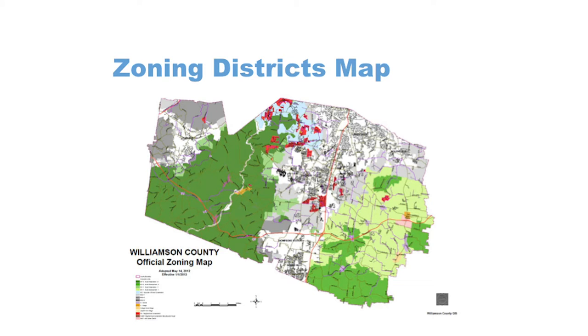The map that you're seeing now is the official zoning map for the county. Just to orient you, the white is the cities. The gray areas surrounding the cities are what we call the urban growth boundaries. Those are still in the county until they're annexed, but they've been identified by the cities as future municipal areas. And then the rest of it is just unincorporated rural county. So I'll just briefly go through the various zoning districts that are applied and let people see where they're located.